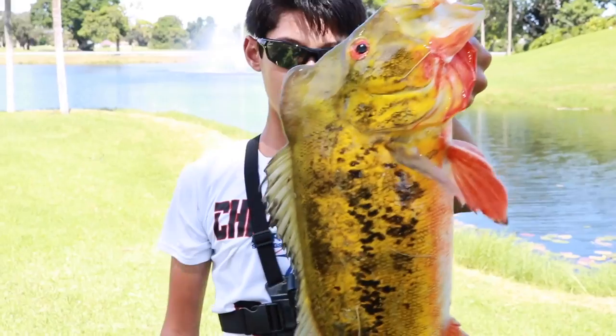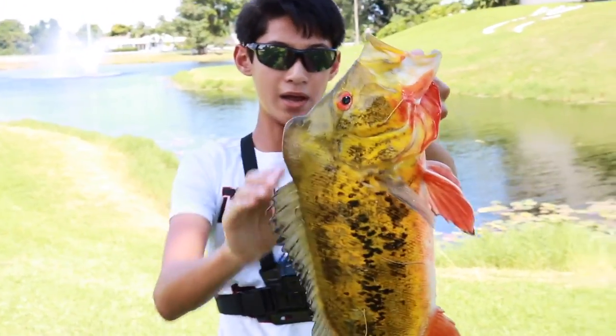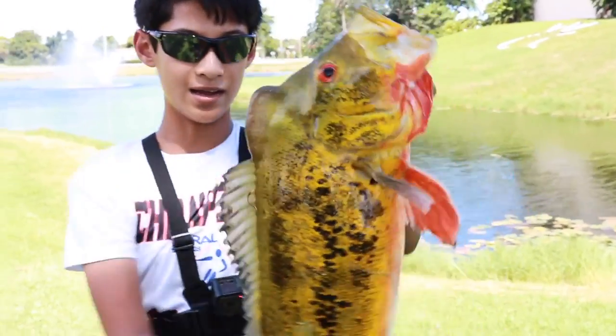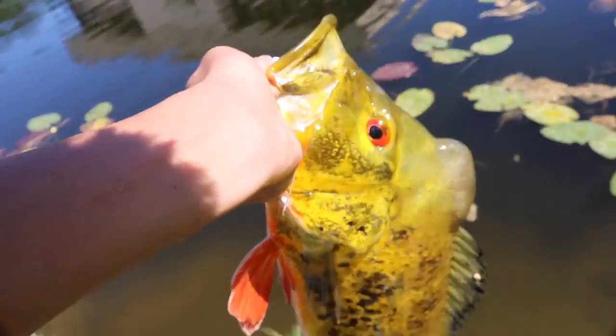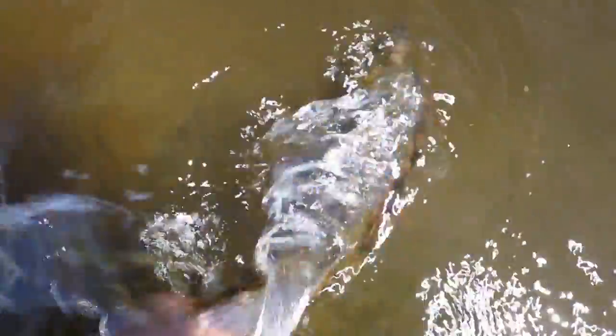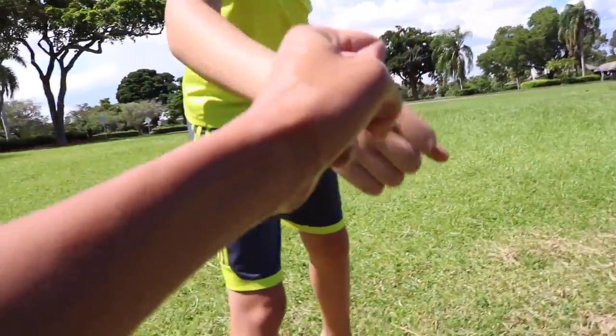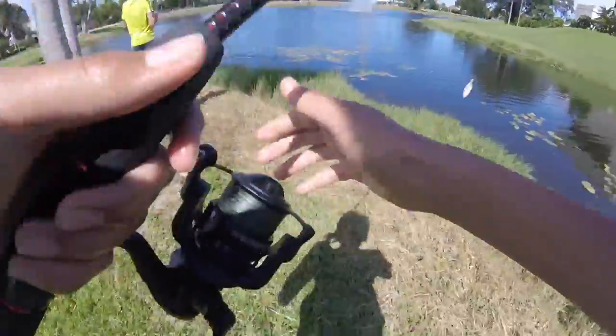All right, guys, awesome 4-pound peacock. First fish of the day. Look at that hump. Big hump. Guys, that's an awesome peacock. Let's get a release, 4-pound male. All right, yeah, he's fine. Oh, he's getting mad. There he goes. Awesome. Nice. Let's go, first fish of the day, 4-pounder.